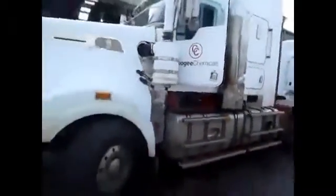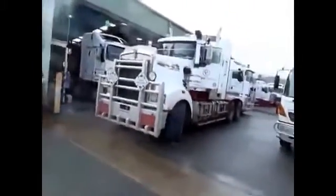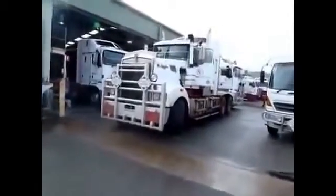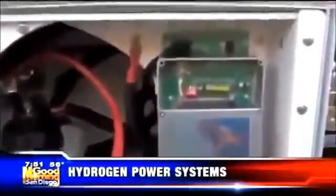Again, this is a Kenworth truck. It's a 16-litre diesel engine under the bonnet, not 15-litre, running 2 generation 20 systems to power your diesel truck. And I'm going to let Dave and the inventors take it from there.